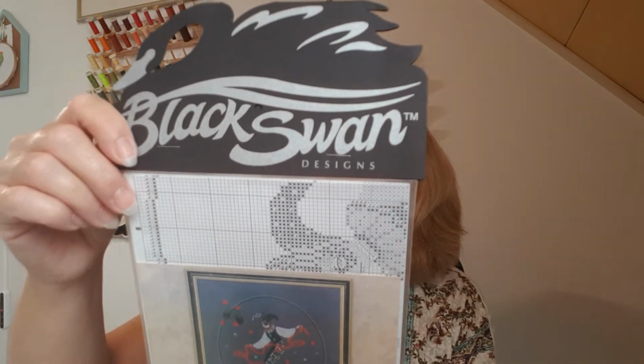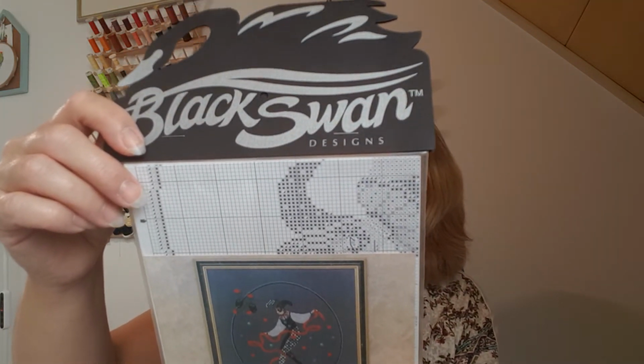Yeah, I bought a new frame to put my stitching on, and they had this half price, and I'd seen it before and thought I kind of like that. Don't know that I'd want to do it on such a dark background, but just the dramatic colours, white, black and red. That's it, the Jester. It's by Black Swan Designs. Jester's Dance. Had to have that one.